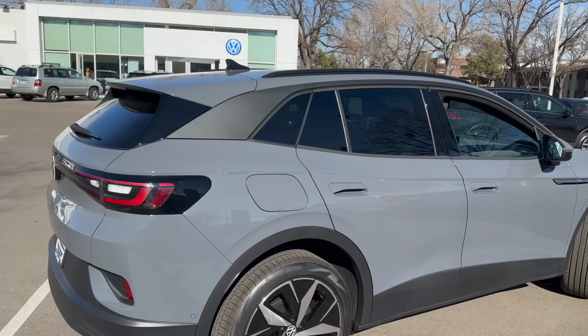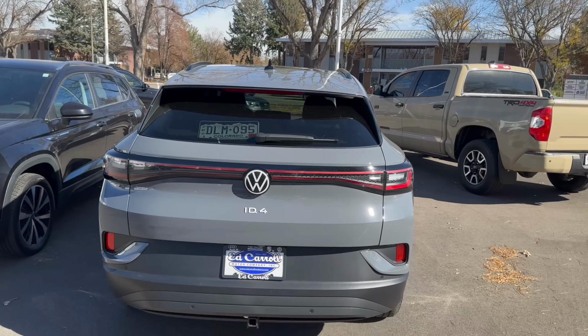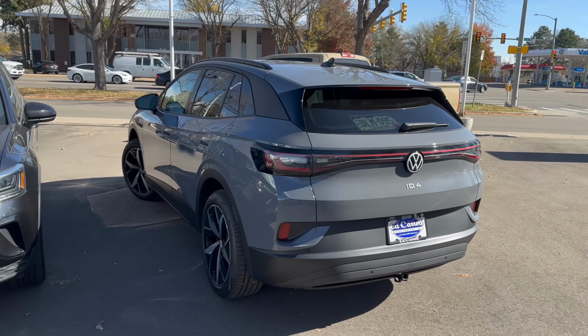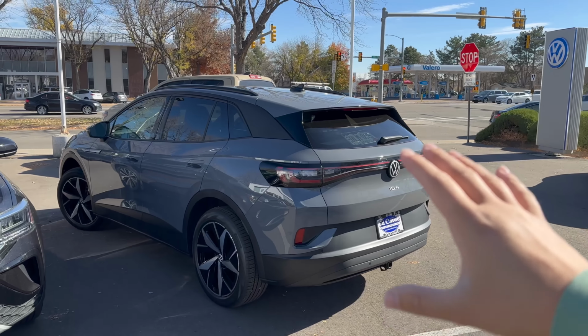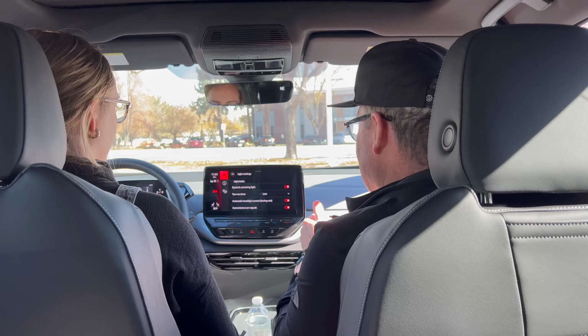She's got to sign the paperwork, but here it is, her new ID.4. I can't wait to make the ownership video. She's going to own this for years and years, so it's really great to have one in the family, if you will, one that we can do long-term tests on, degradation testing, things like this. So you'll be seeing this car on the channels for years to come. So that's really cool.